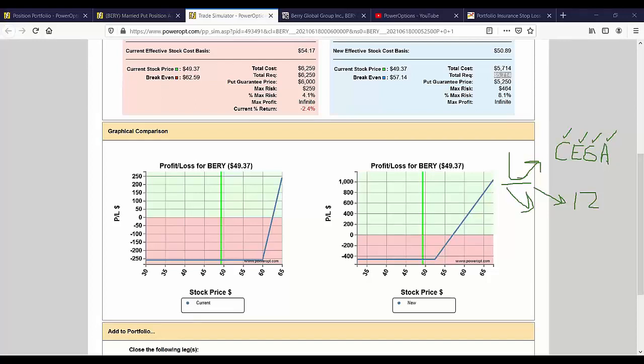I guess Ernie's thoughts on this would be very similar: if you like the stock, but you just think it's weak right now and it may continue to go down, then you might want to wait a little bit. Wait another week, another 2 weeks, see how it plays out, and then decide if that's the right time to roll down the put and try to lower the break even. And then, of course, we can still use the other income methods as the stock starts to recover.